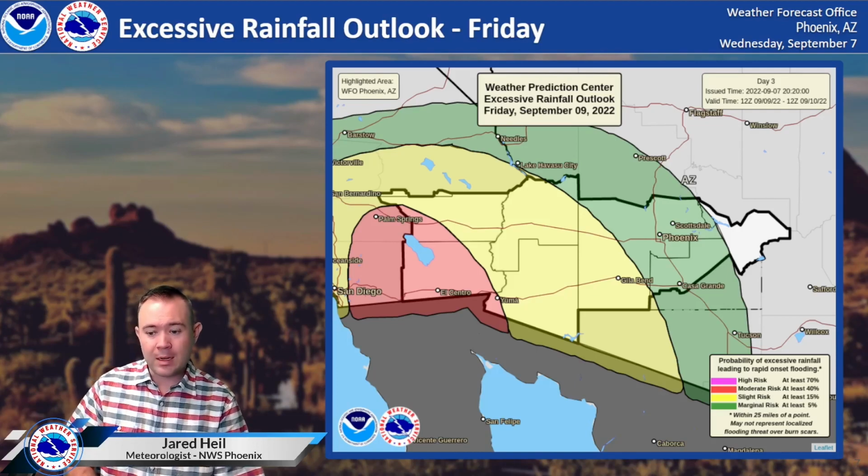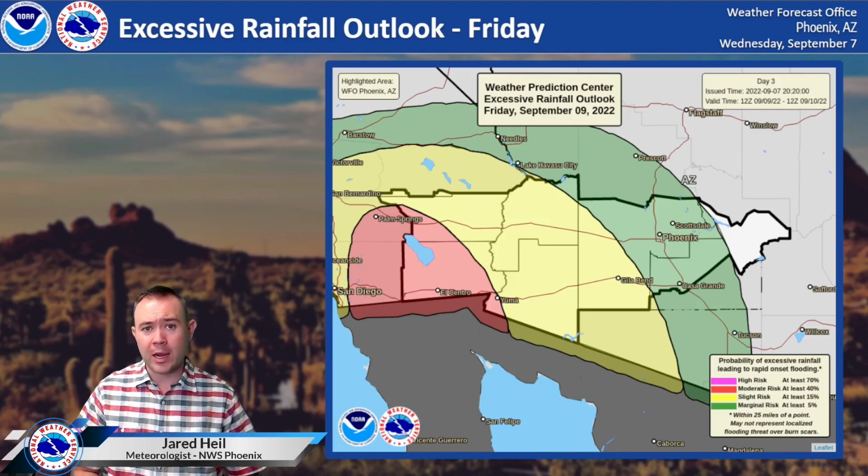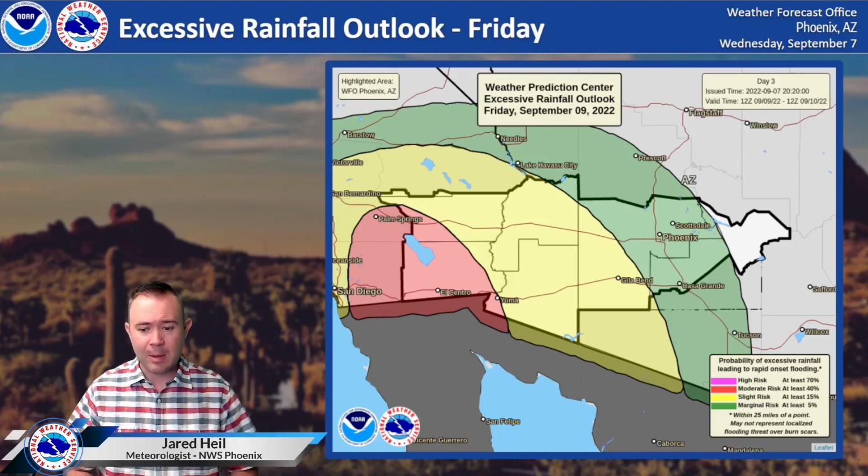That's roughly from Gila Bend westward to near Parker and then points west into Riverside County. And then Yuma, El Centro up toward, let's say, Salton City. You're in that red shaded area. That is around a 40% risk of seeing flash flooding within 25 miles of a point.